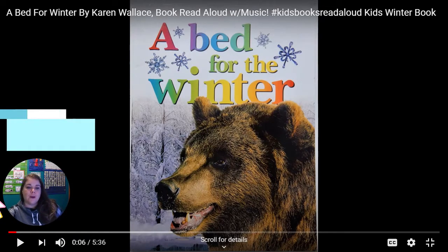As we listen to A Bed for Winter again today, we're going to think about how the animals are alike. We're also going to pause and ask ourselves some questions as we go through our story. This is going to help us to understand what we're listening to a little bit better. So let's listen again for our second time through of A Bed for Winter.